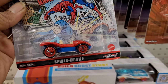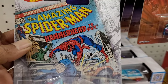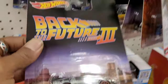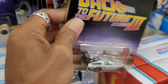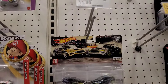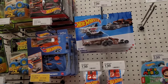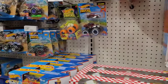Really stoked on this. Really glad the Spider-Mobile's back. I also like the one, the initial D release they did. That one's hella cool. And this is so sick with the train wheels. Got a couple of those. Twin pack, there we go.